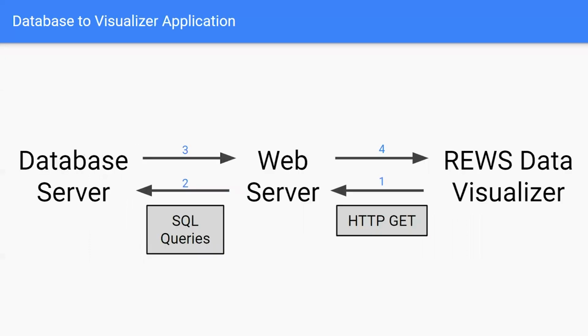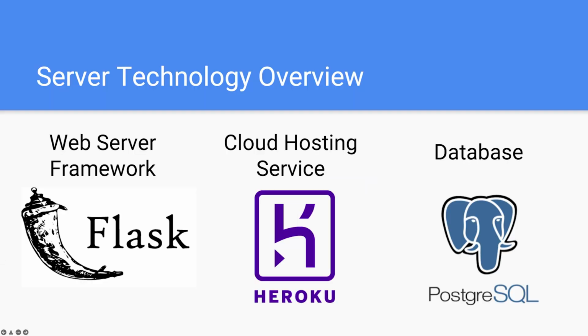Next, the visualizer application can then request specific data through a HTTP GET request, such as sensor data on a certain date or the station's current location. The server will then retrieve the data from the database, format it, and then send the requested information back to the application where it's displayed.